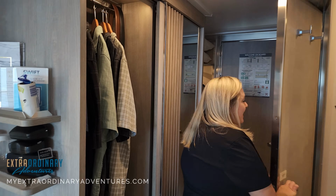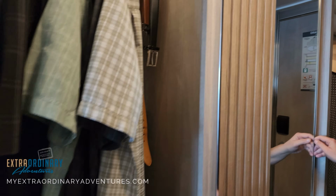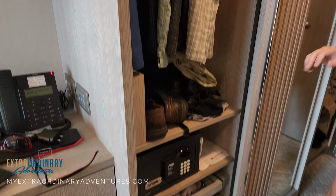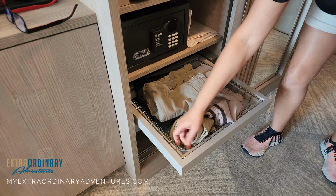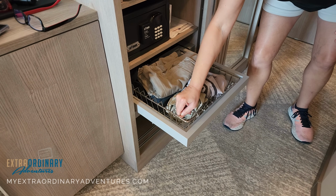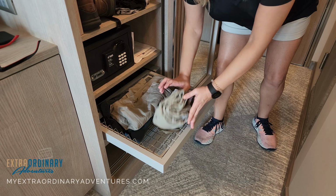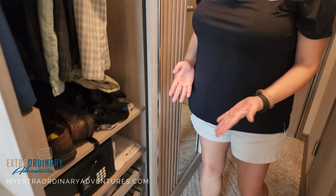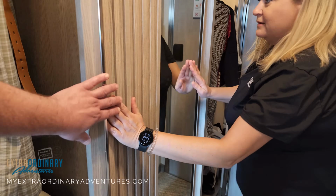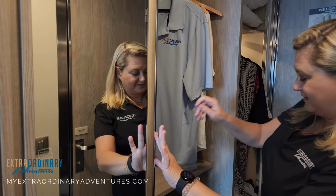So, good hanging space. Yes, we probably could use 2 more hangers, but we got by. And you can always ask for things like that. Safe there. And then what's very interesting is that these are not actual drawers. They're like wire and stuff can fall through. So you have to be really careful about what you put into the said drawers. And this side's a duplicate. Don't squish my stuff again. Sorry. I fixed it. Oh, there you go. Okay.